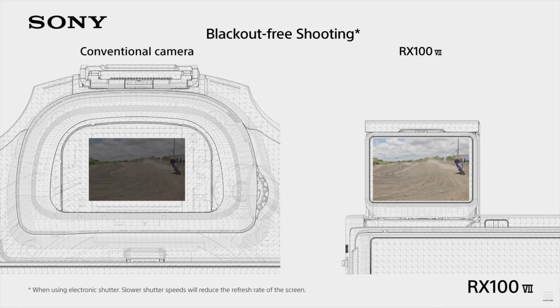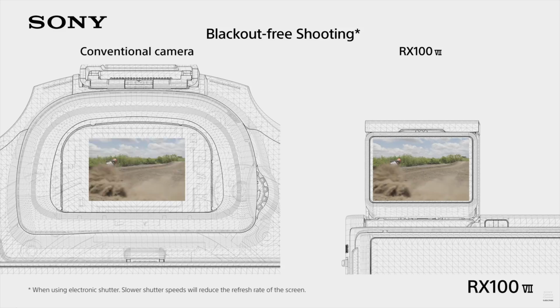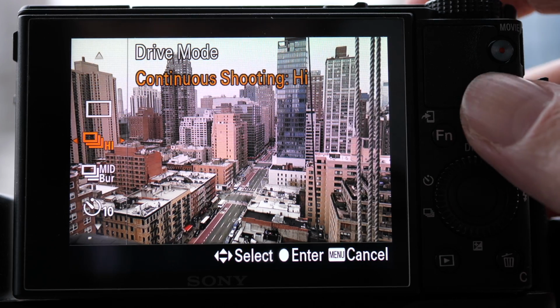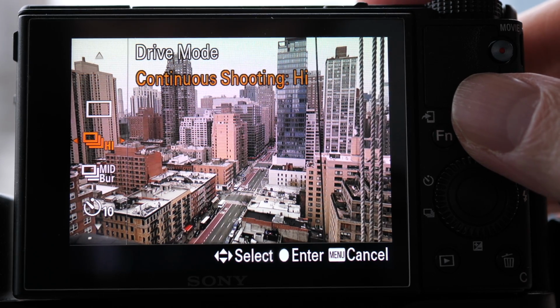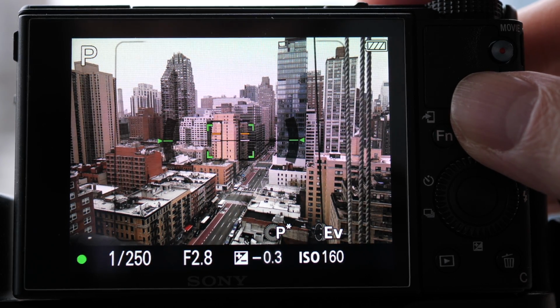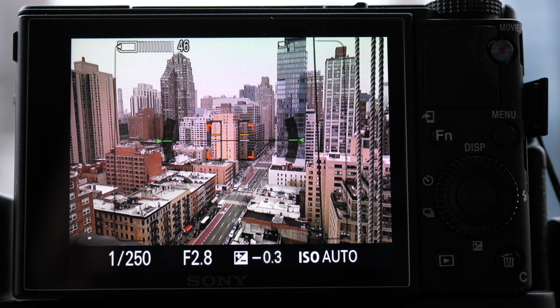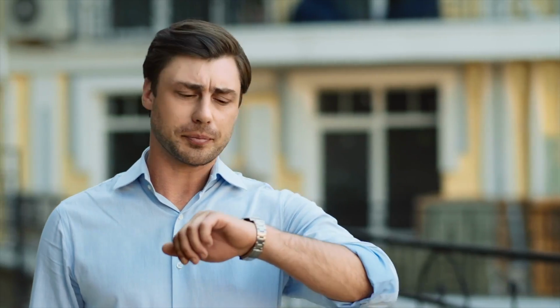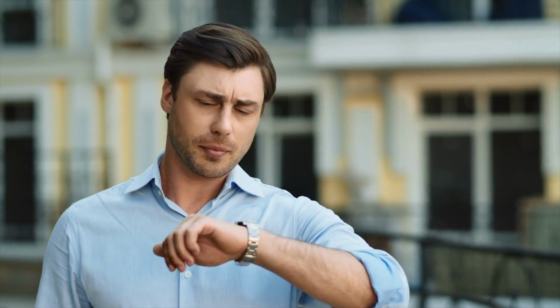The camera has a fast processor, allowing for blackout-free shooting and 20 frames per second burst shooting, and it's very easy to set up in the menu. You have high, medium, and low. Just realize it does take a few seconds after you shoot the burst to write to the card. So you're going to be waiting around, so if you need to shoot another burst sequence, you need to be aware of this.